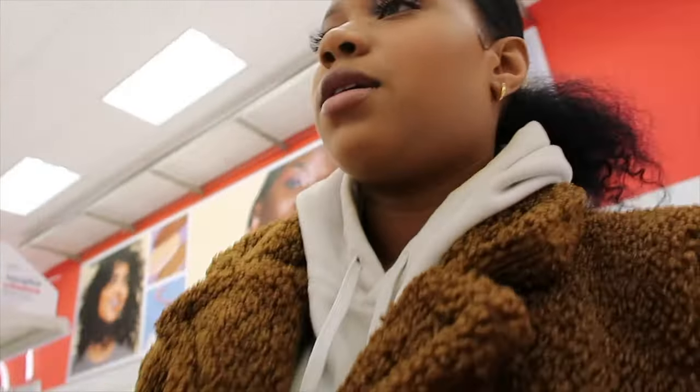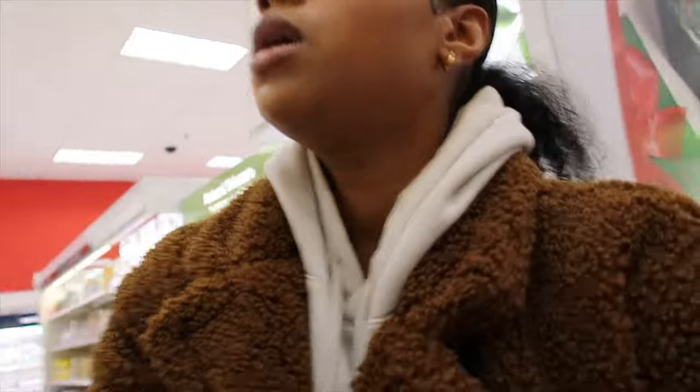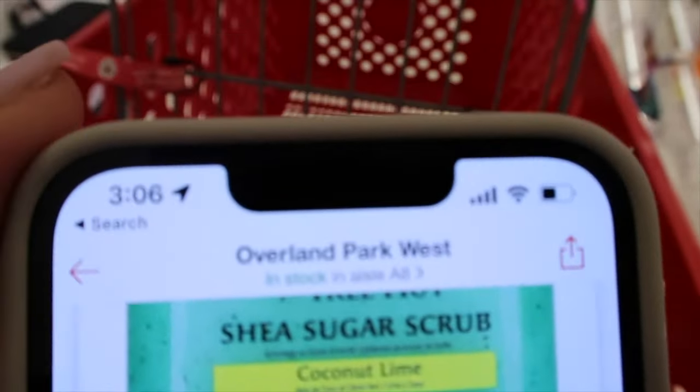I was just down this aisle and I did not see anybody scrub, so I wonder. They are probably out of them. So they were right here and they are all out. There's an Ulta across the street, so I'm gonna run into Ulta to see what they have.